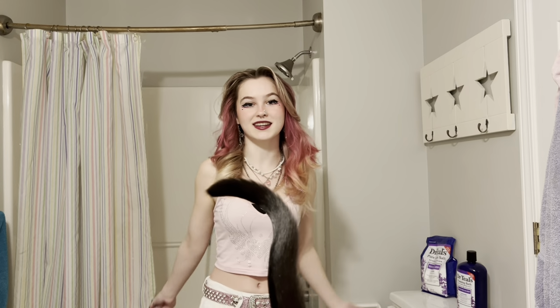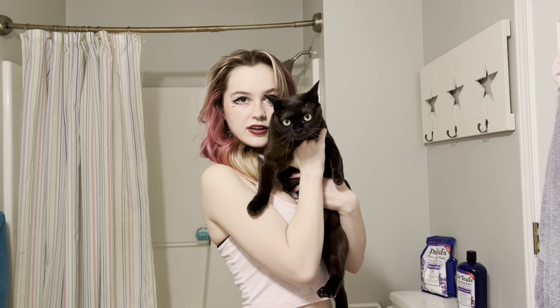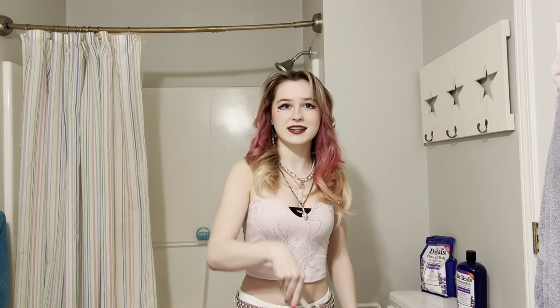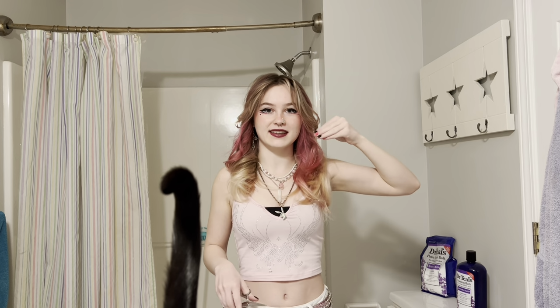Hey guys, so today, is my cat in the way? Bonnie's getting her hair cut. You see my bangs? They're pretty outgrown, I would say. They're not terrible, but they definitely need a touch up. They need a trim, or maybe more than a trim. I want to try to do way shorter bangs than usual.